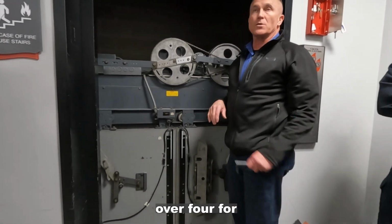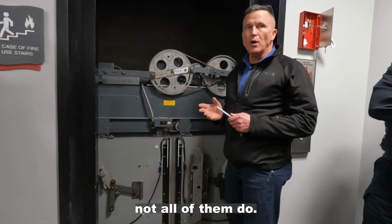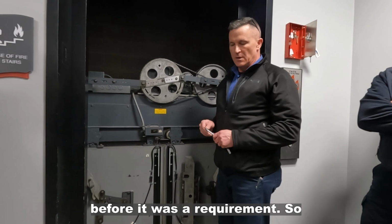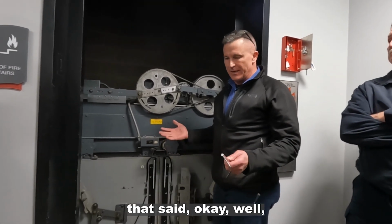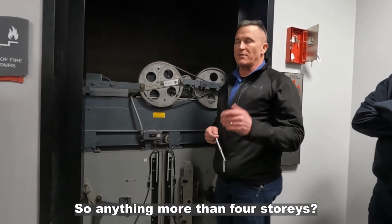Over 4 floors right now in Indiana, an elevator is supposed to have that. Not all of them do. Some of them were installed before it was a requirement. So Indiana adopted a code in 2011 that said, okay, there's some hazard there. We need to mitigate the risk to the public. So anything more than 4 stories.